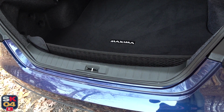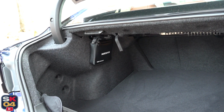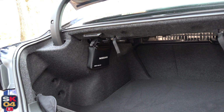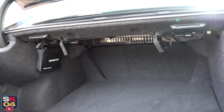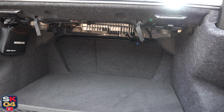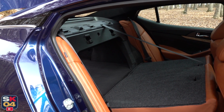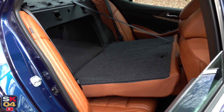A removable cargo net is optional. There's some fold-down cargo tie-downs up top, a first aid kit, and if you need to extend the space all the way to the front, the back seat is a 60-40 split design. Just pull a couple release straps in the trunk and fold them down.